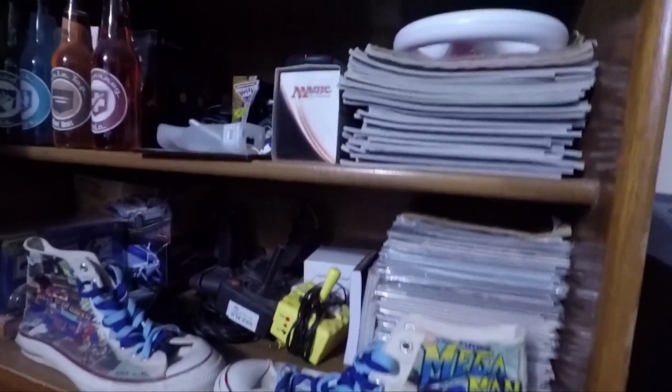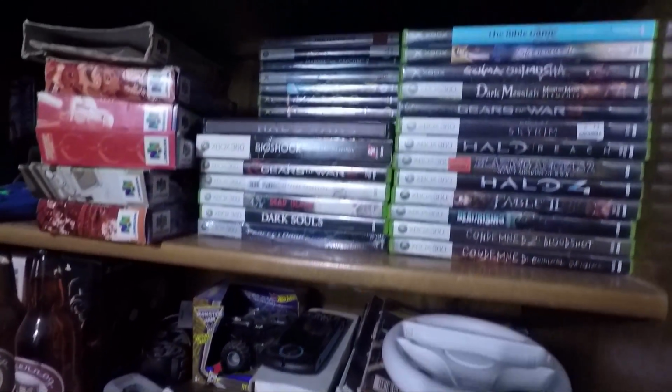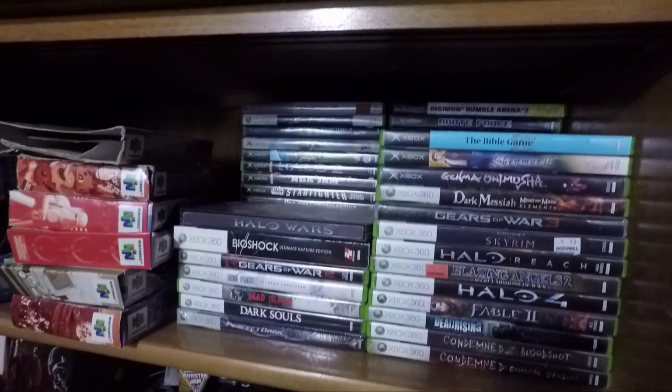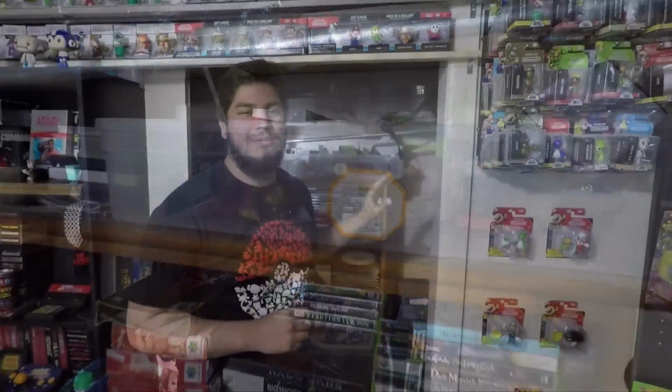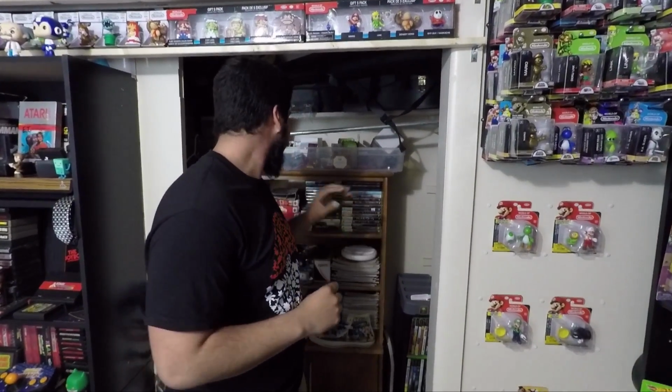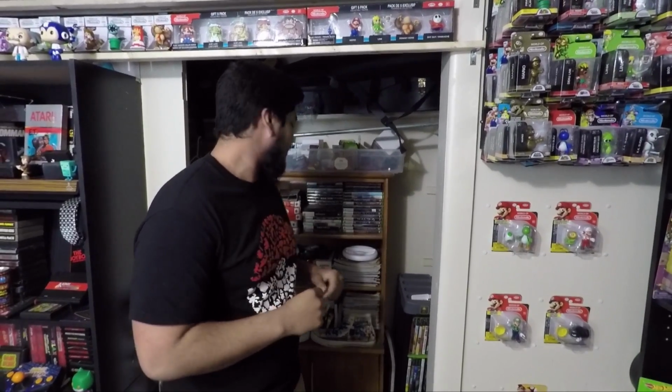Behind me is actually our closet, where a lot of our stuff that isn't being displayed is kept. It's not necessarily extra stuff. Up here we have a bin that has some extra figures, but everything down here is our Xbox stuff, Xbox 360 stuff. We have comic books, we have Game Informers, our PC games, some plug and plays.